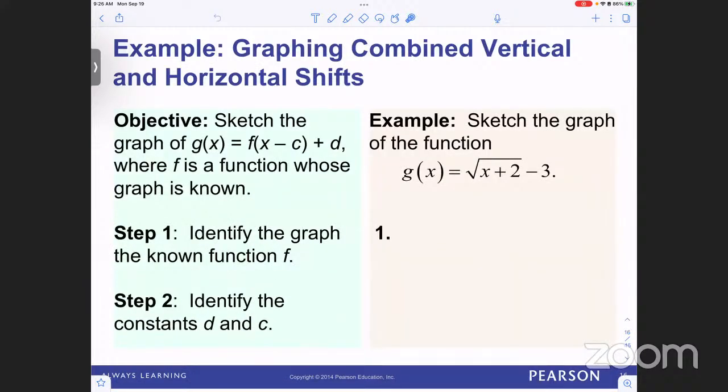So in this example, now we're going to be combining the vertical and horizontal shifts. So again, we've only talked about a total of 4, 2 verticals and 2 horizontals. So in this example, we're asked to sketch the graph of this function. Can anybody tell me what's the base function here? What's the basic function here that we're manipulating? What's the base function? g of x equals the square root of x. Right, just the square root of x, right? f of x equals square root of x. What does the graph of square root of x look like? We mentioned it at the start of class today.